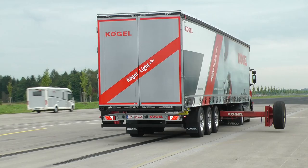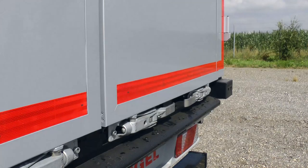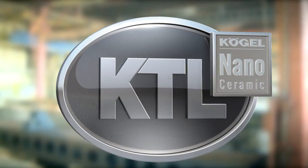Naturally, the Kögel Light Plus has the DIN EN12642 code XL load securing certificate. The body has been certified for drinks transport in combination with the prescribed equipment such as pallet stops and lattices. Cathodic dip paint coating, lasting protection from corrosion. As with all Kögel vehicles for the forwarding industry, the entire vehicle frame on the Kögel Light Plus has long-term corrosion protection provided by nano cathodic dip paint coating and subsequent painting.